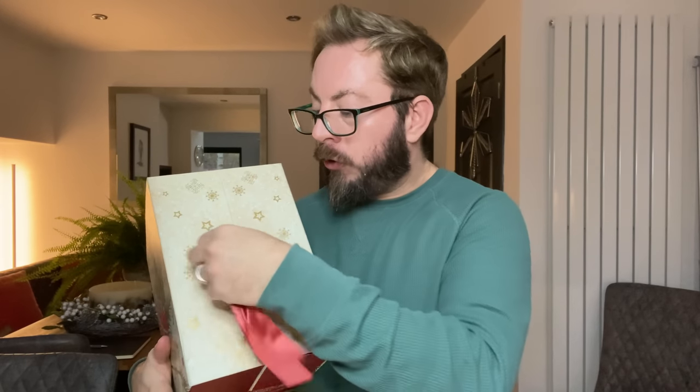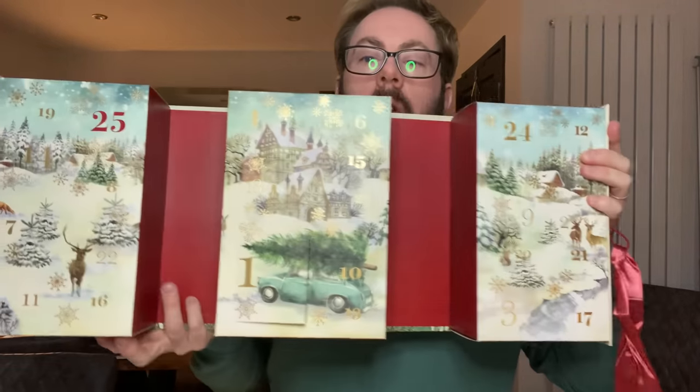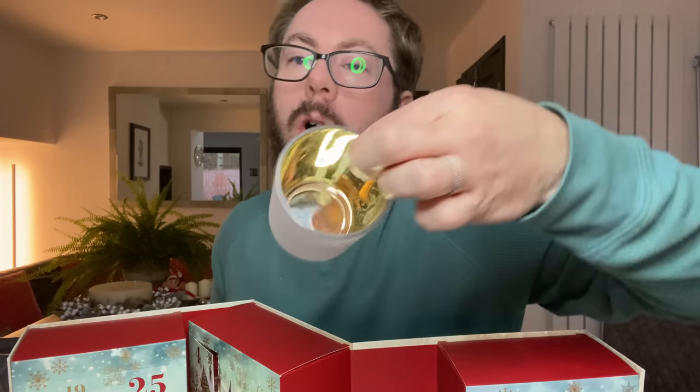Delicious. Gorgeous. That is so yummy. Now we get some scents. So if you remember from the Yankee Candle, ooh, I've just undone the bow. I'll do that up later. If you remember, I was very impressed with day one because you got the votive candle holder.